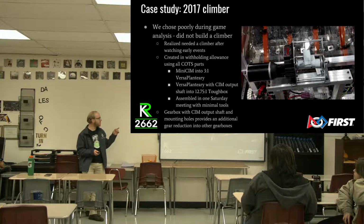So what we did was we used that withholding allowance to build a climber using all COTS parts. So we built a CIM motor onto one of those VersaPlanetary gearboxes and then used a CIM output on that to feed it into an AndyMark ToughBox that had the longer output shaft, and we put a little Velcro on it and that was our winch mechanism to try to climb up a rope with. So we were able to build the entire thing in one day because it was all COTS parts that were bought. You just had to assemble it really quick, and then we were able to bring it with, and at competition, it was just a matter of figuring out how to mount it on the robot so that it would work.